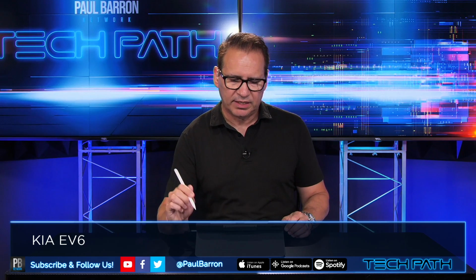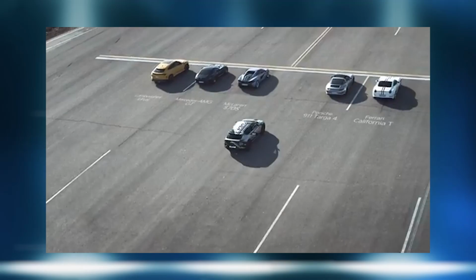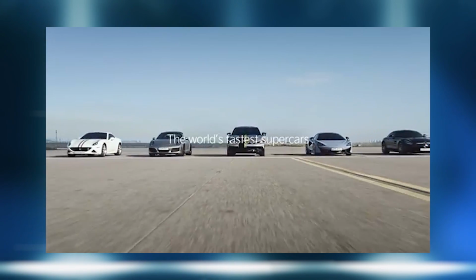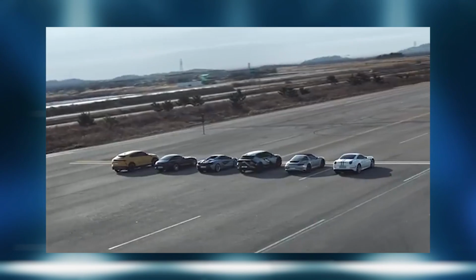This is due out in select global markets in the second half of this year, including North America, and then some are expecting around a $40,000 price tag. That is Ioniq 5 level, even though I think the Ioniq is probably going to come in a little bit higher. But 40 grand, now you're getting into the price zone of a Model 3.